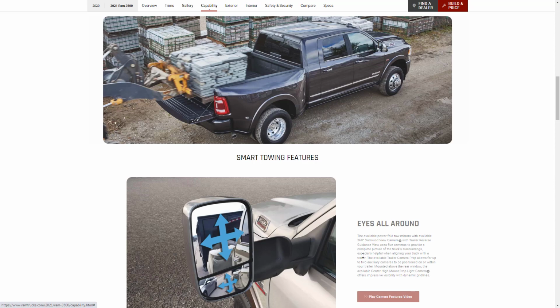So I think this is pretty cool. You've got the available power fold tow mirrors with available 360 surround view camera with trailer reverse guidance view. That is a mouthful, but then again, it does a lot. It says here that it uses up to 5 cameras to provide a complete picture of the truck's surroundings, and this would be helpful when aligning your truck with a trailer. And there's also the available trailer camera prep package, which allows for up to 2 auxiliary cameras to be positioned on or within your trailer. There's also an available center high mount stoplight camera as well.